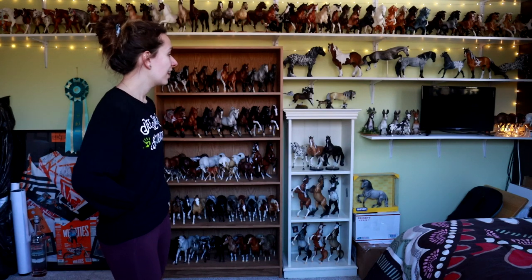This is my entire Breyer model horse collection. This is my parents' house in which I used to live, but my parents have been gracious enough to let me keep the collection here as a showcase, and they put up all these wonderful shelves for me and made this a beautiful display. They have decided that they are going to be doing renos in the house. So yes, I have to box up 250 model horses because they want to redo the floors in this room.